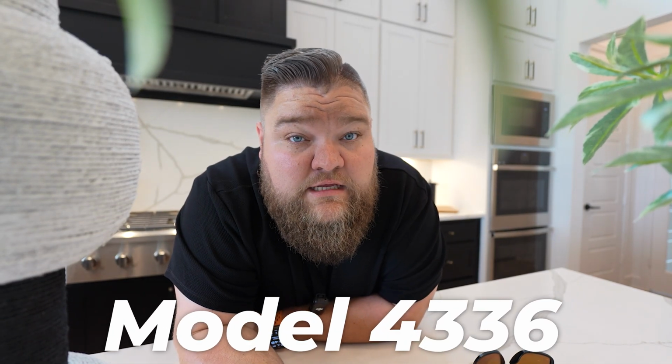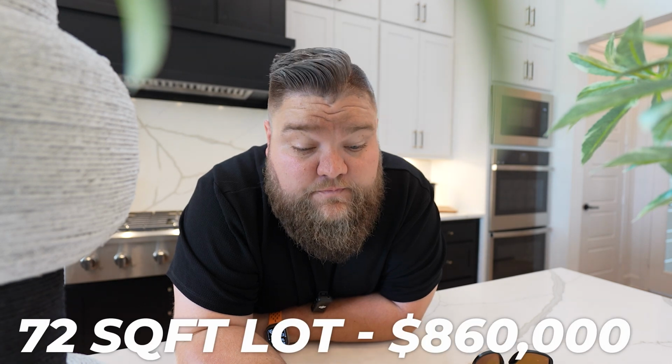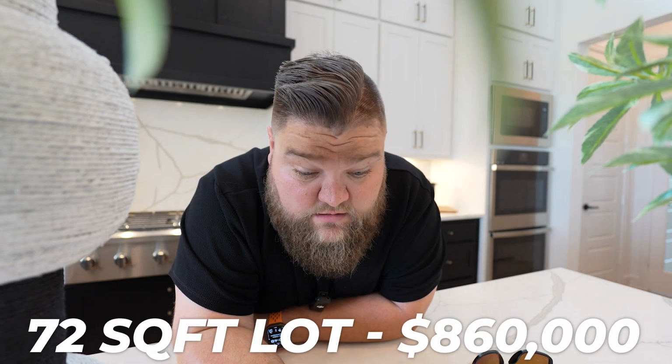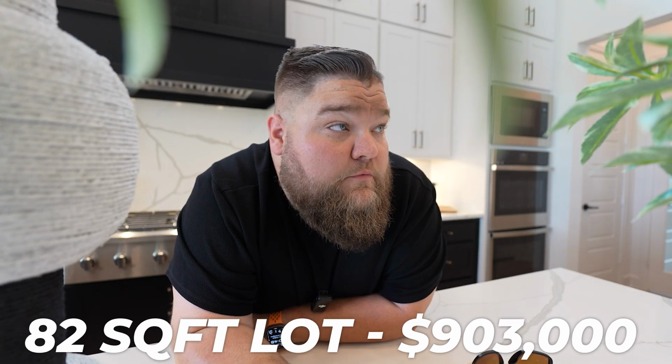So this model is the 4336. You can build this on a 72-foot lot, or you can build it on an 82-foot lot out here in Terraces. Base price on this model home on a 72 is $860. Base price on an 82, 903. So realistically, if you build this on an 82 to 100-foot lot, depending on the structural selections and design selections you make, without including any incentives, you're probably going to get to right under $1 million. Maybe, it just depends, right?